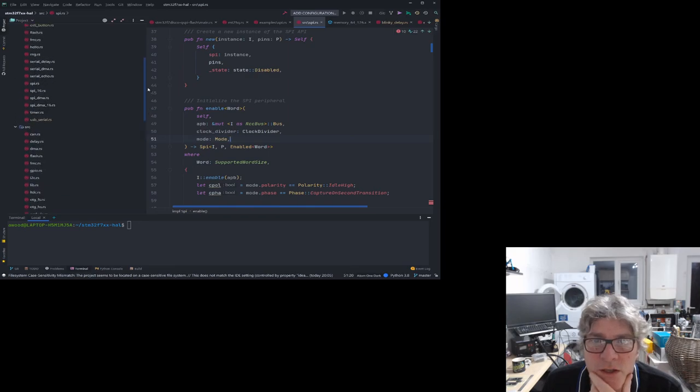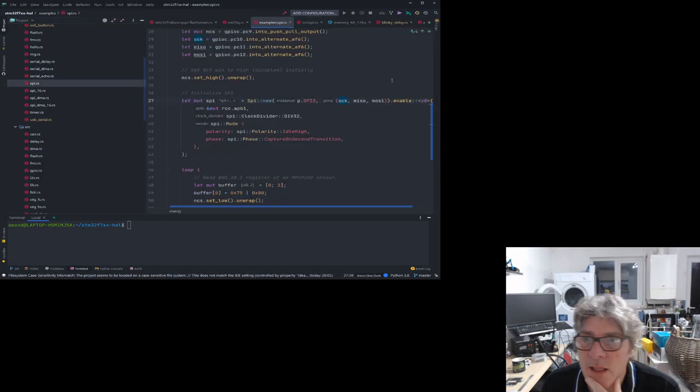So if I look at a use of SPI, right, in their library, their example.